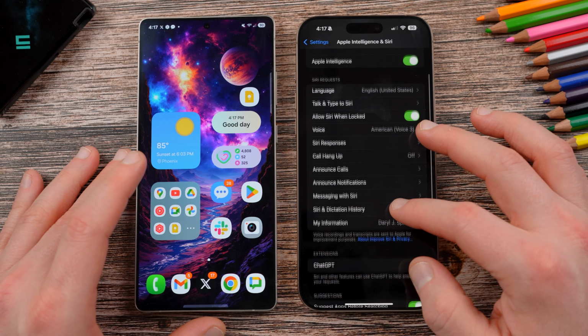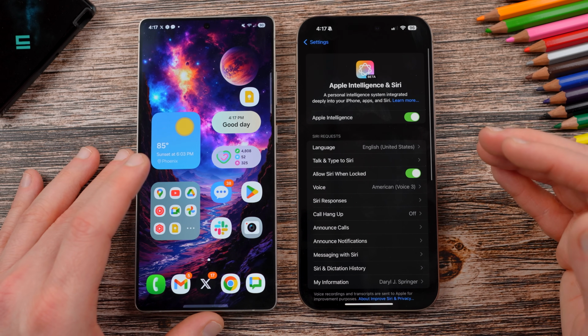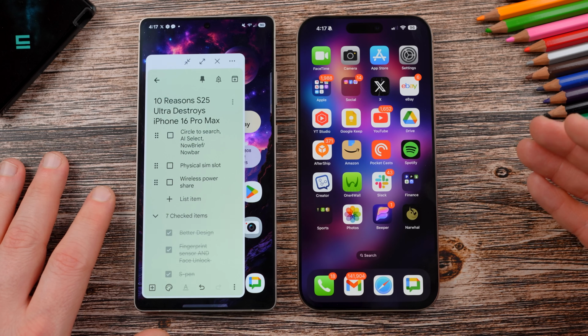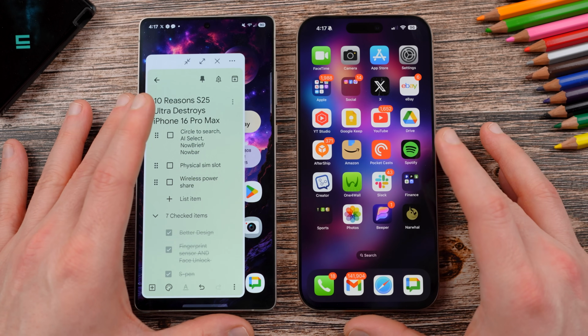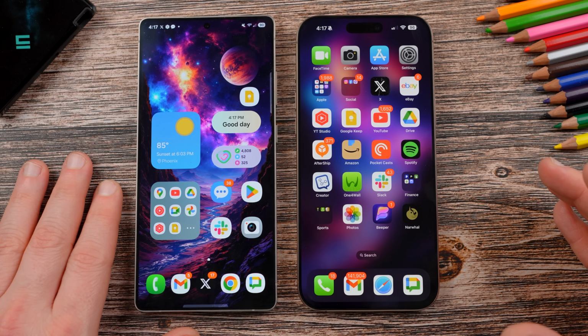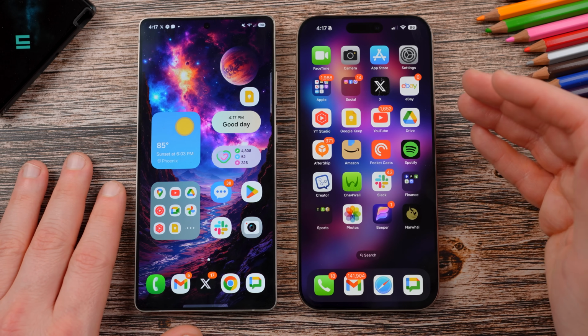I'm sure that Apple will catch up when it comes to AI. They have some promising things, but they're just not quite there yet compared to Samsung. In addition, Samsung also has a partnership with Google, which allows them to do a lot of amazing things for AI. And that partnership with Google is the thing that takes it to the next level versus the iPhone.